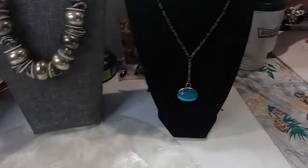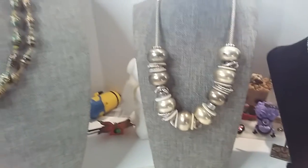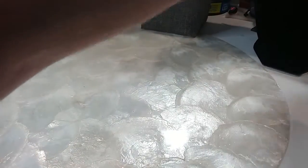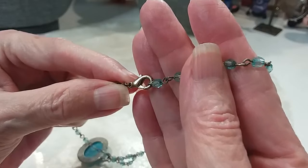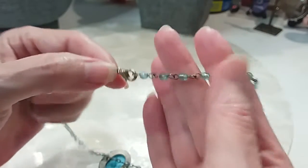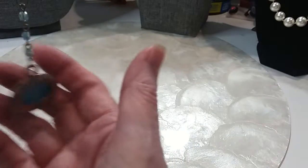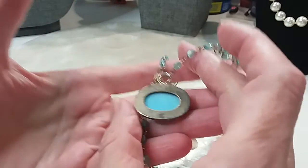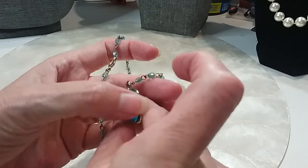Okay, here's our next necklaces. We have this beautiful blue cat's eye, a chunky silver tone beaded necklace, and some paper beads, and that's 2 necklaces there. This is really pretty. It's got a lobster claw clasp, beautiful little blue beads and chain. Comes down to this Y design with the beautiful blue cat's eye. Here's the back. It needs some cleaning. And this would probably polish right up.